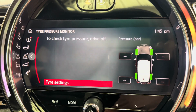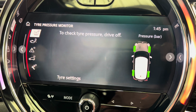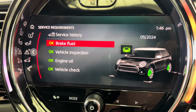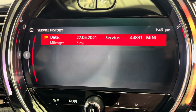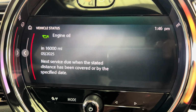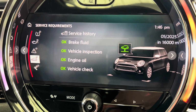Now your vehicle status, so this is where you'll find your tyre pressures, and if we come down, you can measure the oil from here, service requirements, so service history. The first service that's done is not in there, we're going to get it put in there. We've got the invoice for it, and you'll see that it has been reset on here. It was done in May, so we'll get that done. That's not a problem to do.